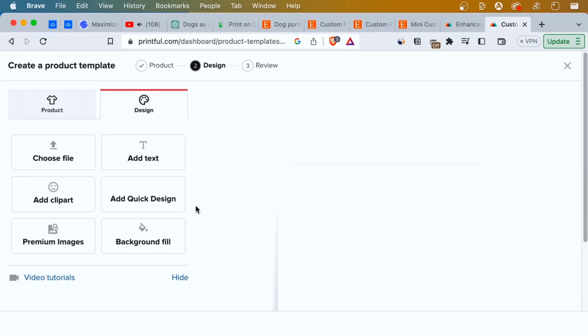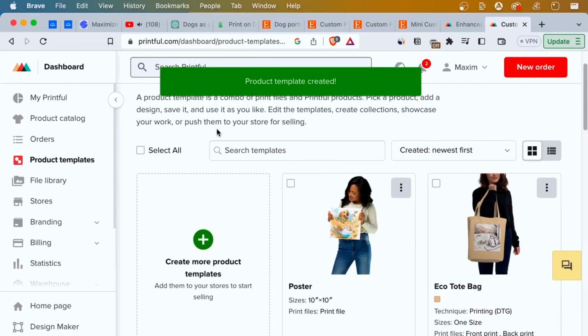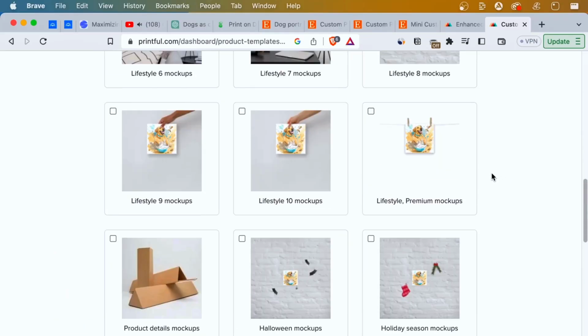Click on the poster you found before, drop the designs you have, adjust if needed, and then save product template. And once you have it in your product templates, you click here and download mockups. And this is the best part. You have all the mockups here and you can download whatever you want.